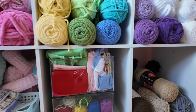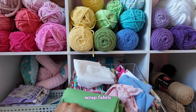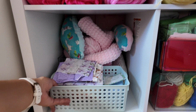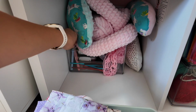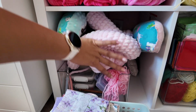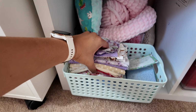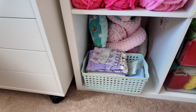And then I have these two bins that have more craft type yarn and then scrap fabric, and oh my goodness, I need to organize this. That actually happened, I just didn't film it. And then I have some unfinished projects, some in progress projects that I should get to, but again, they are further down on my list. And then this little bin houses everything that I need to make Kindle covers for my shop. This is just very specific fabric for that purpose.